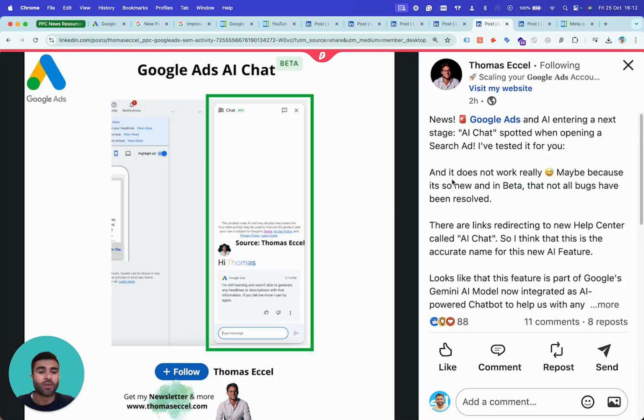Is keeping us very updated throughout the week, and this is with a new AI chat that was spotted when opening a search ad. So you can see here, Thomas has tested this, and this AI chat will pop up within the search ad to give recommendations and be able to help with suggesting headlines and descriptions with information that you provide. Again, we're seeing these AI chats pop up all the time.